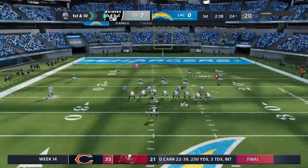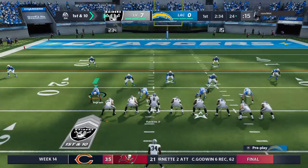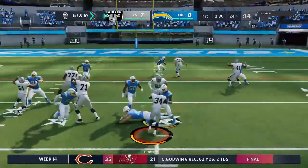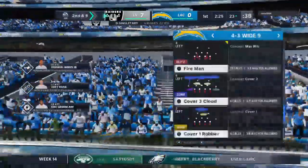So the big play gets them all the way down to the outskirts of the red zone here for 1st and 10. They'll run on 1st down. Singletary. And not much. Maybe a yard down to the 23.